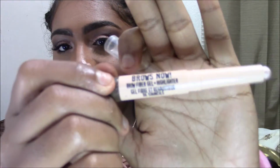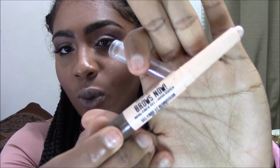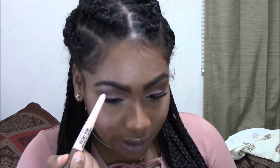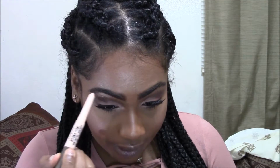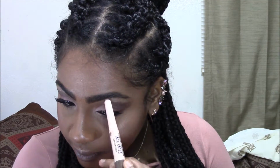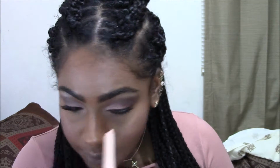I'm going to be using this Brows Now by Hard Candy. It's a brow gel on one side and it's a brow highlighter on the other side, and I'm just going to be using the highlighter side to highlight my brows. I'm going to take my fingers to blend that in.